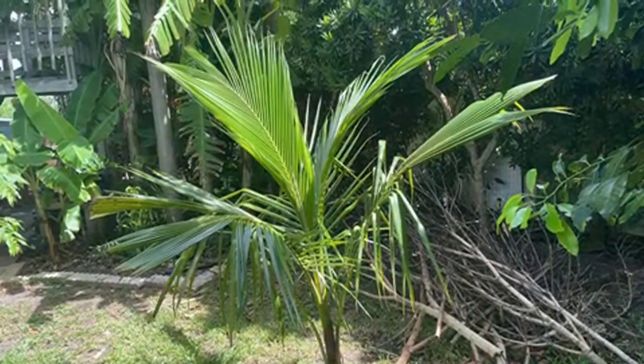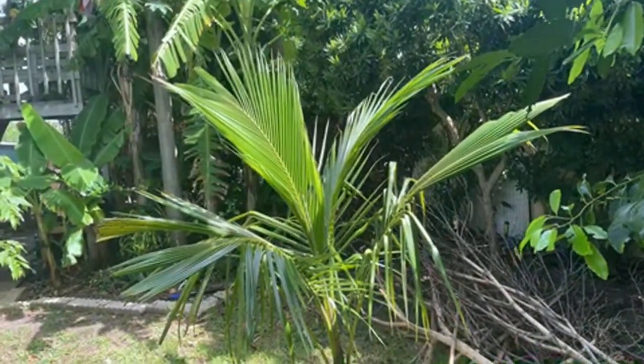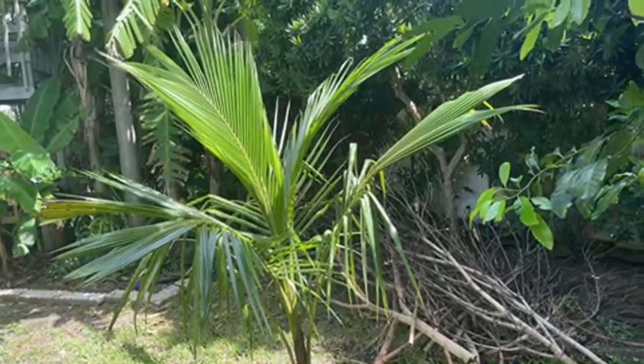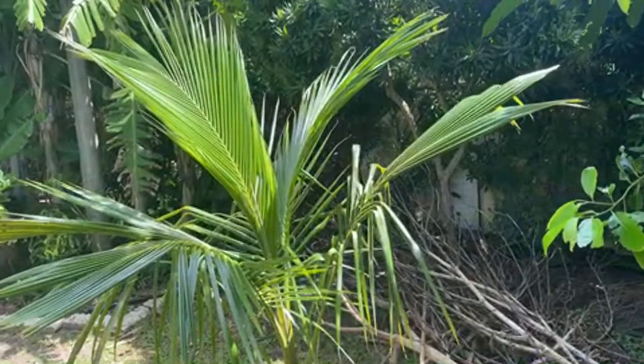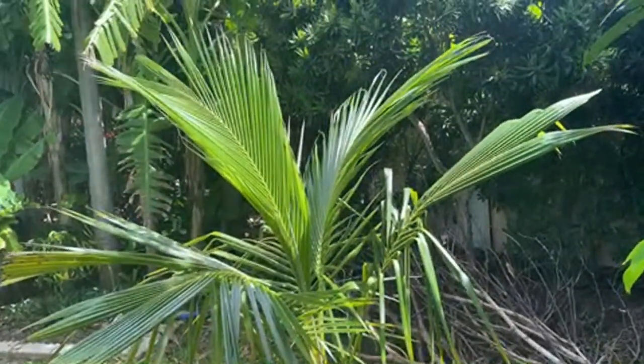Look at this thing. Folks, this is a green Malay coconut, and I'd love to show the progress here. It's not that long ago that I purchased this, and I have been feeding it bunny manure, and I'm very pleased with what it's doing right now.